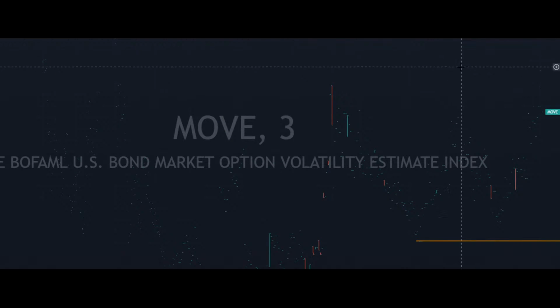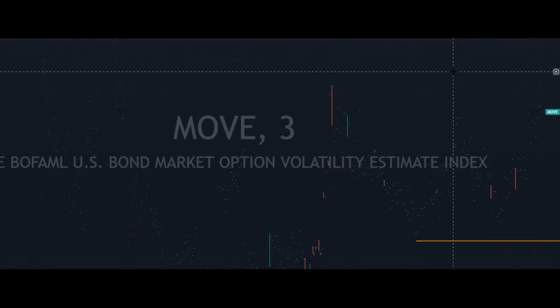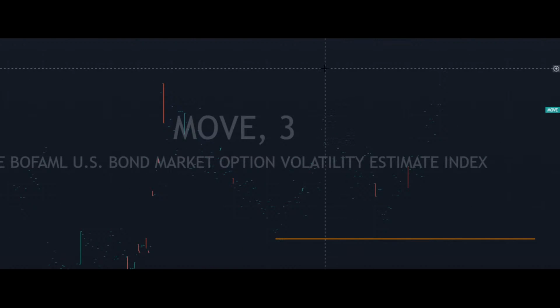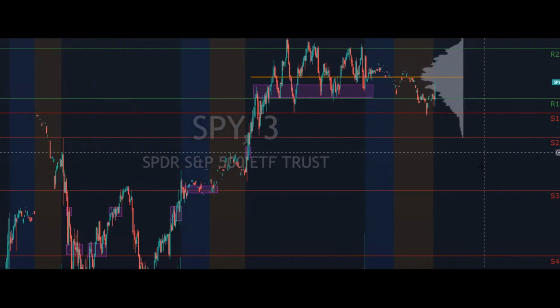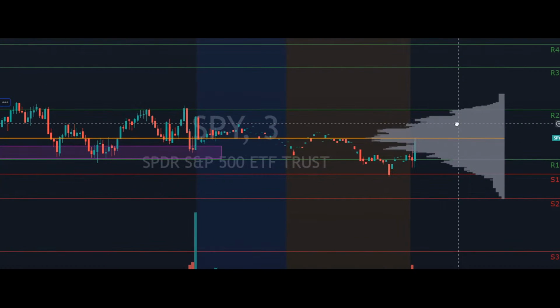A good observation I saw this morning, the MOVE, which is the bond market option volatility index, is the highest it's been since the original Corona crash. So definitely some volatility coming into the bonds, and the bonds have been increasing since the beginning of October, along with SPY, which is indicative of a high liquidity market, which we definitely have here. So it appears to me the market is primed for a downturn. I think everything is setting up for a nice little downturn here. Maybe not a bearish market, definitely not going to say that, but definitely a downturn.